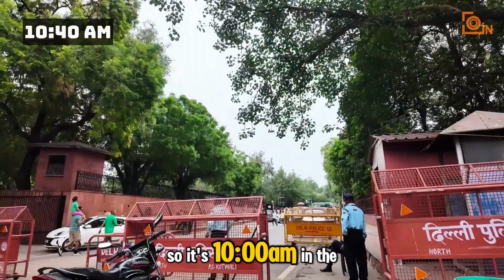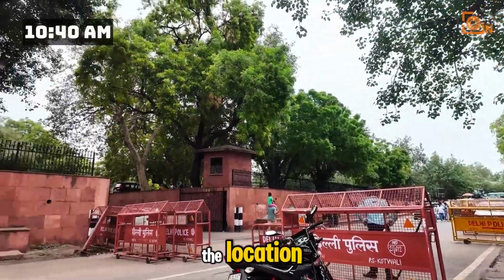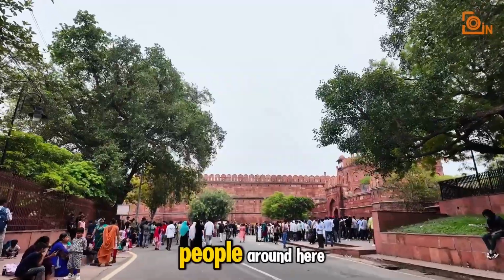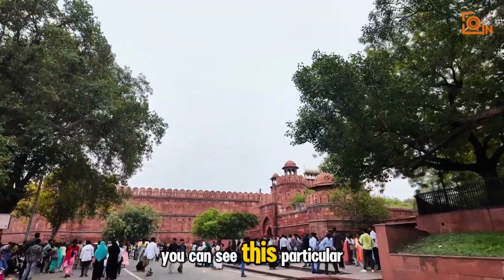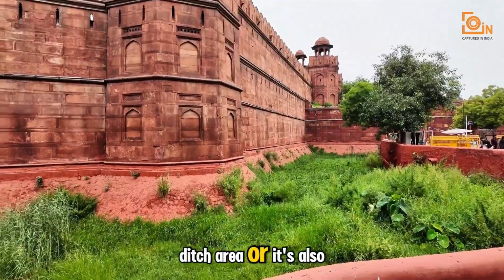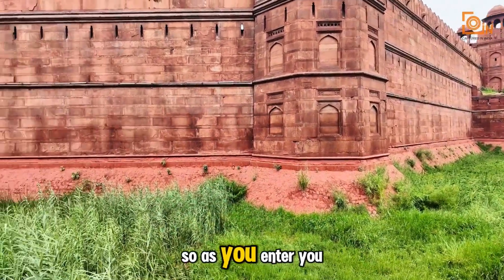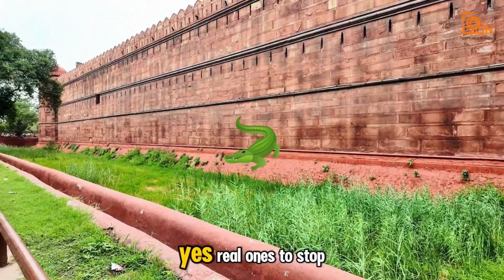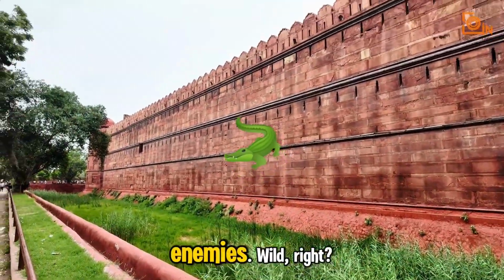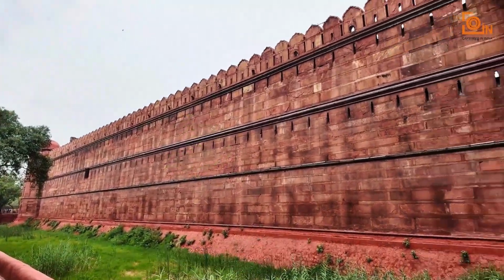So it's 10:40 a.m. in the morning and we have reached the location, and you can see that there are a lot of people around here. When you enter through the gate, you can see this ditch area, also called a moat. As you enter, you will see this moat that once had crocodiles. Yes, real ones, to stop enemies. Wild, right?